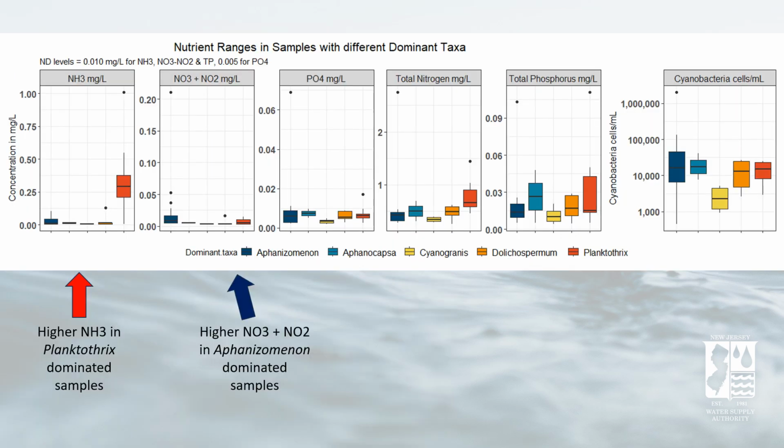Now, doing the same for nutrients, we see that the highest ammonia concentrations are associated with Planktothrix, and otherwise ammonia is near or under the detection limit in samples dominated by other genera. This is likely because Planktothrix is dominant in the bottom samples, especially in the summer, when ammonia concentrations are increasing due to the decomposition of detritus on the sediment and a lack of mixing in the water column. This also contributes to Planktothrix dominating in samples with higher total nitrogen. Meanwhile, there isn't enough data here to truly call it a trend, but it is interesting to note that samples with more nitrate-nitrite, including these 3 dates of outliers with much higher concentrations, all seem to be dominated by Aphanizomenon.